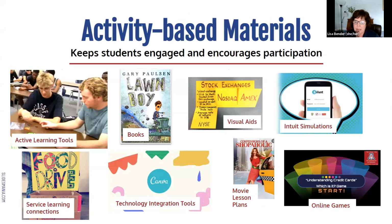Lots of activity-based, engaging tasks. That's because we're written by teachers for teachers. We know that in the classroom, you can't just hand out worksheets all the time to students. You can't just lecture to them day after day. We offer ideas and lessons about how to incorporate service learning as part of financial literacy and giving back to a greater and larger community. We have created some online games ourselves. We'll go through one of those a little bit later today.